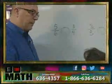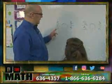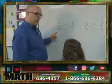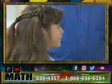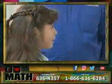And what about that one? 3/4. There you go. So we want to know which one is greater. Is 5/6 greater than 3/4? Is it less than 3/4? Or is it equal to 3/4? So how would you figure this out so that you could solve this problem?